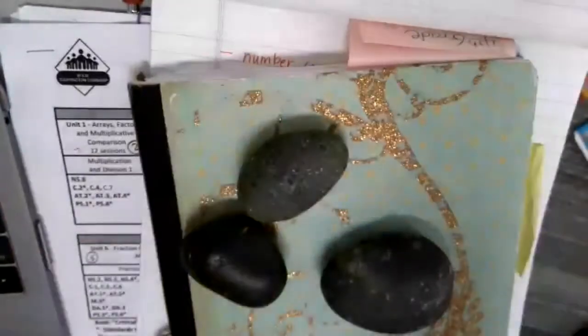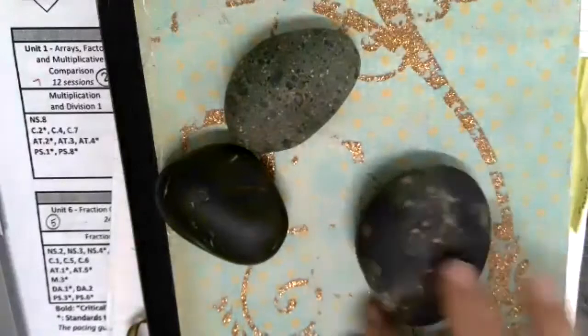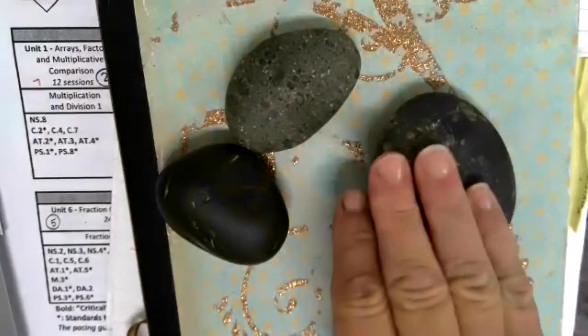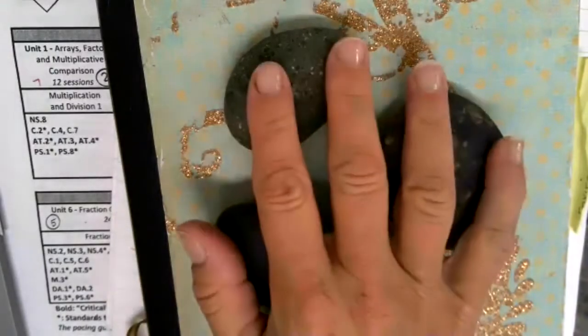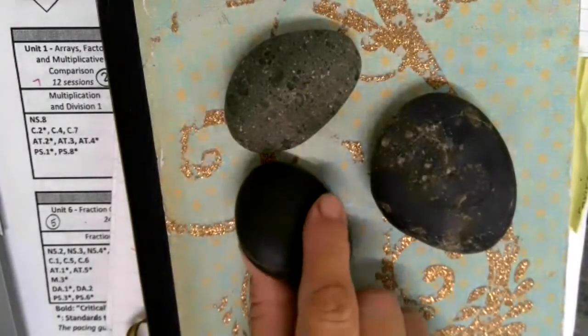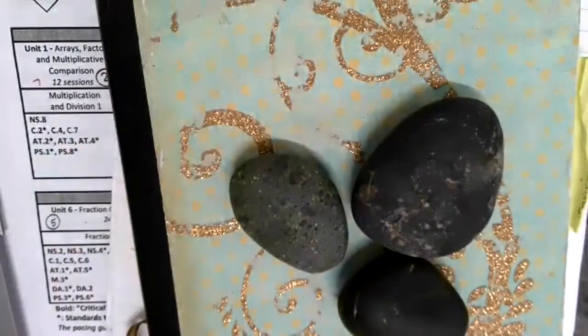These rocks right here, I gathered from a beach in California. They all have rounded edges, very round edges, and they are very smooth to the touch. These have been weathered due to abrasion, rubbing up against each other, and the power of water.